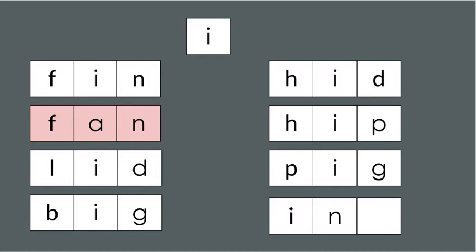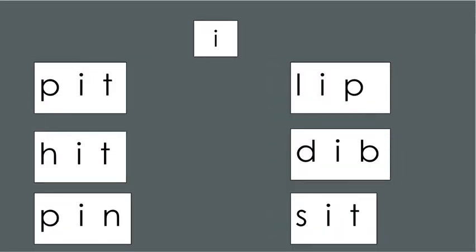You could see how listening to the sounds in those words helps you to be able to write the word when we think about our pattern. We can also use that pattern to help us to read words. Watch me as I do this first one. The first thing that I do is I look at the vowel. There's one vowel, the letter I.